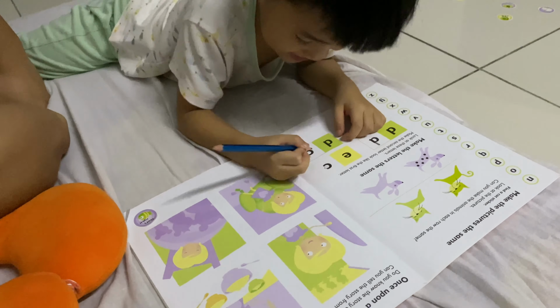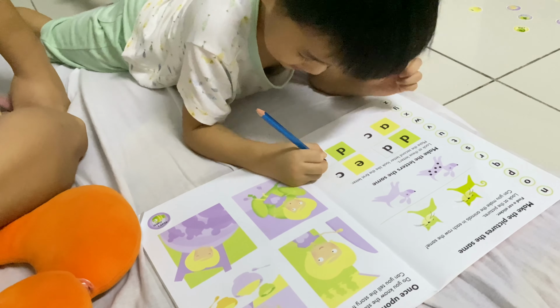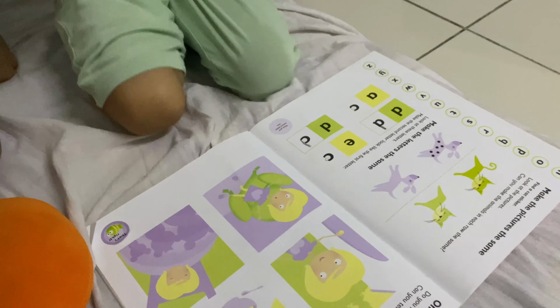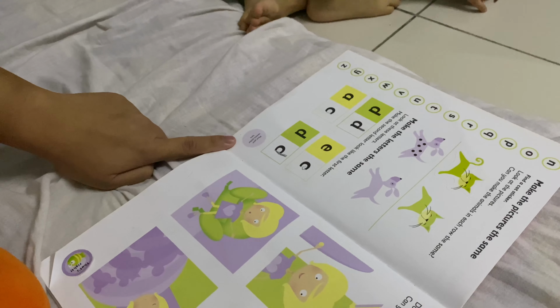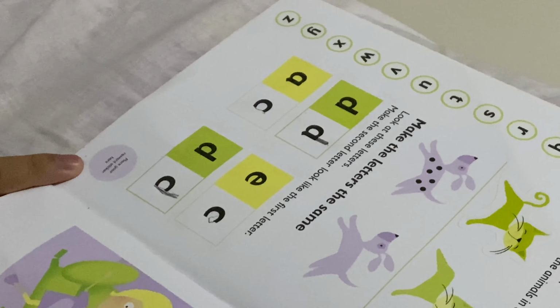You done? You can't. That's correct. Now you can put the reward sticker over here. Get one reward sticker. Okay, rooster. Okay, anything you want. Rooster. All right, come on. What does it say?